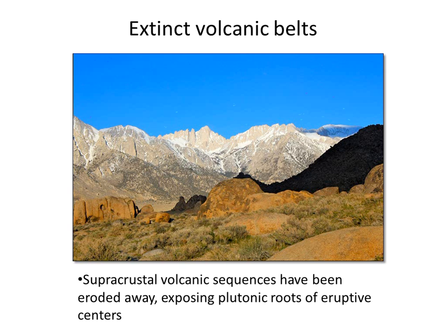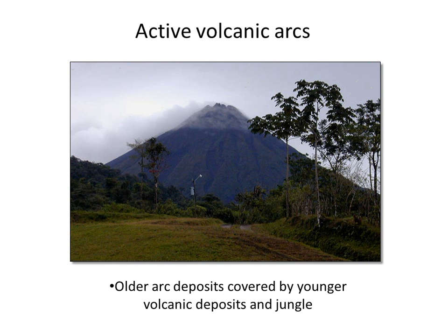If you go to the opposite end of the spectrum and think about active volcanic arcs, such as this active volcano in Central America, whose name I forget off the top of my head. You think about these systems, a lot of times the older volcanic sequences are covered by expansive, young volcanic deposits. And in this case, covered in jungle, and maybe if you're in a colder climate, they might be covered by glaciers and snow.